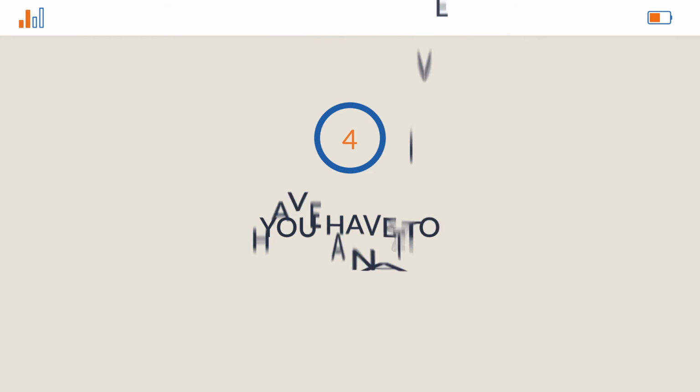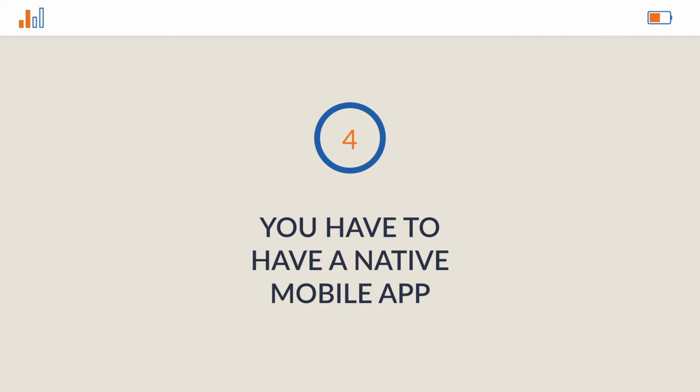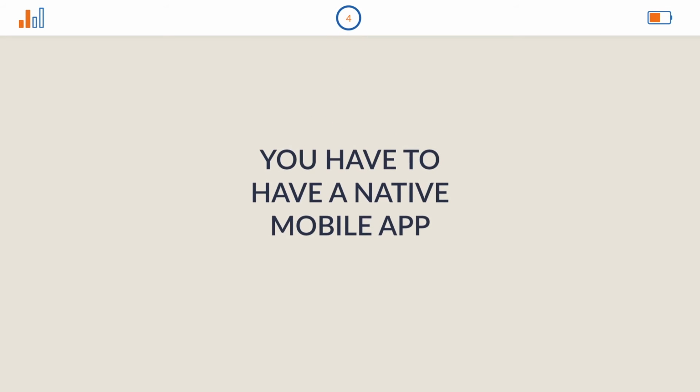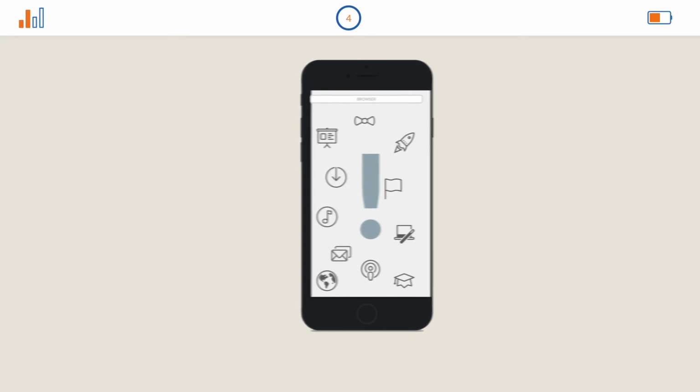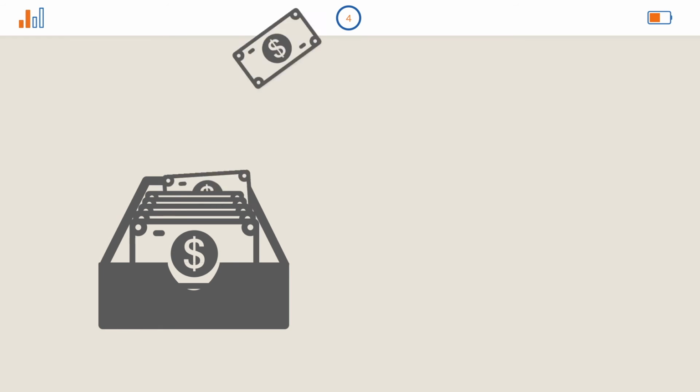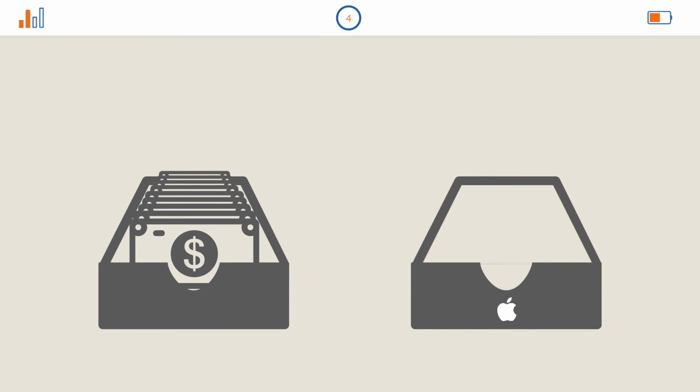You have to have a native mobile app. While there are several excellent native mobile learning applications out there, you don't have to offer one. Merely giving them web-based access to your mobile learning portal is perfectly adequate. In fact, unless you're going to create something that needs to talk to the phone sensors, there's no reason to go native. As for monetization, a web page allows you to use your existing subscription scheme without giving a 30% cut to Apple.